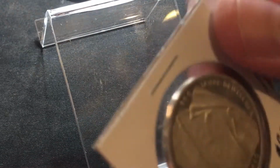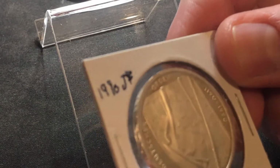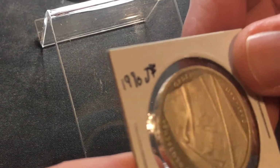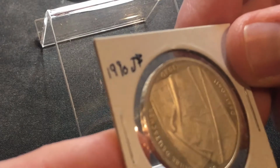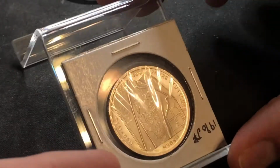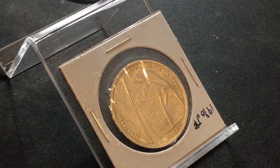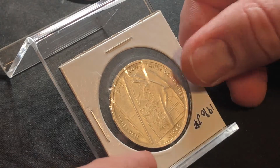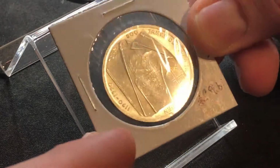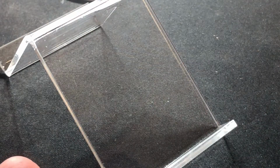This is getting to be a long video, guys, so I'm going to start moving through these pretty quickly. But that's the 1990J. So it's the 800th anniversary of the Teutonic Order, I believe. That's really cool. I've got it upside down, so let's put it on there so you guys can see that. Just absolutely gorgeous. Great angle for it to really get all of it. Just a beautiful coin. I love all these designs, Mike. Appreciate it very much.